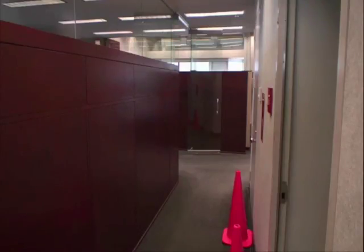So we won't see them from the elevator, I don't believe. So they should be down here. Can touch the elevator and we'll be able to.